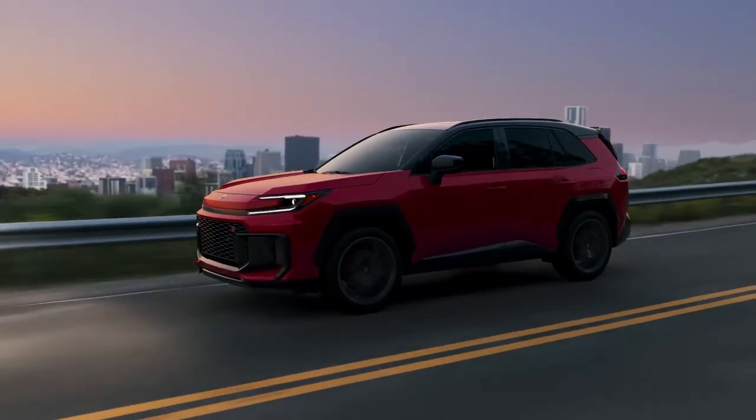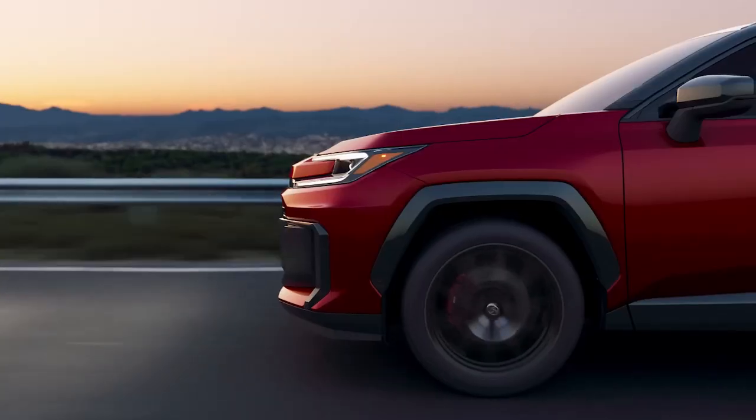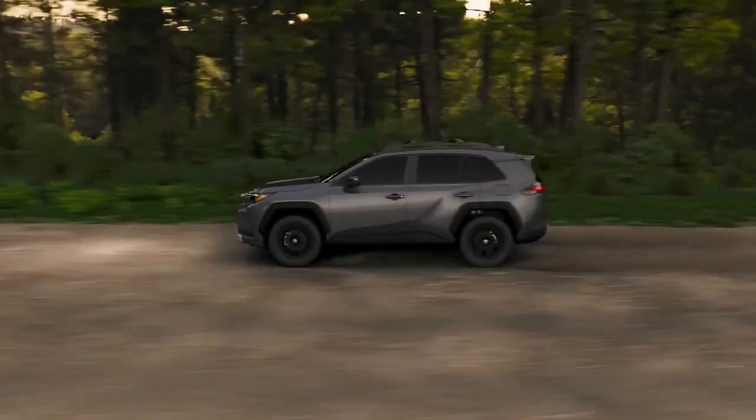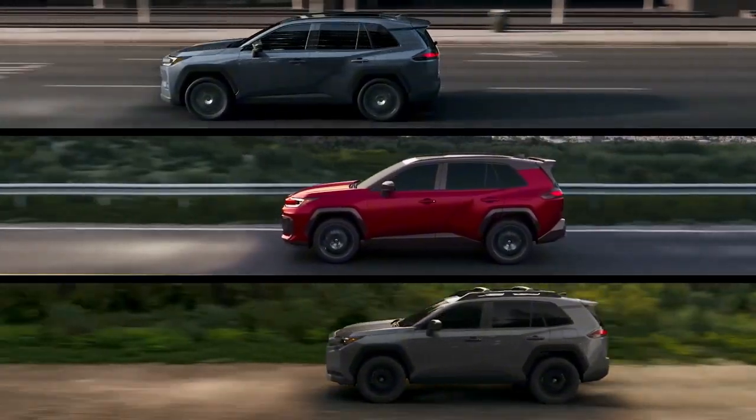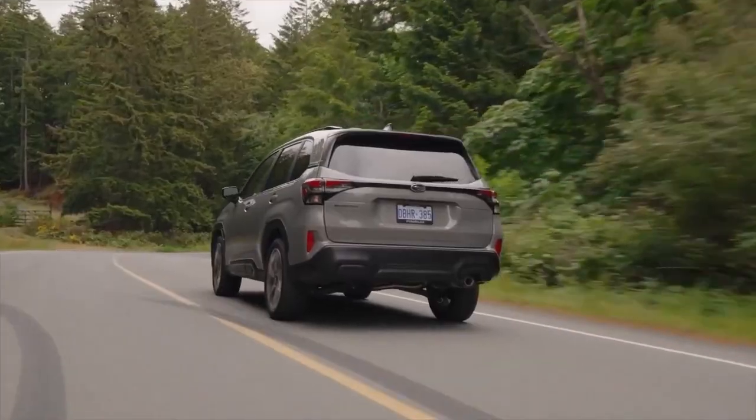Imagine commuting 40 miles a day. With the PHE, you might never use gas during the week. Overall, RAV4 wins big on efficiency, potentially saving you $500 a year if you drive 15,000 miles. But the Forester's gas model is no slouch and doesn't require plugging in.